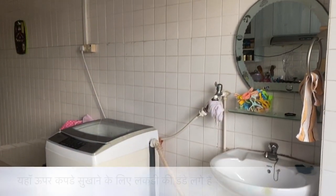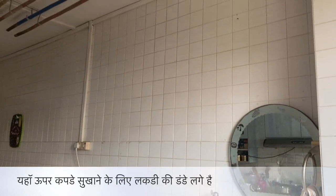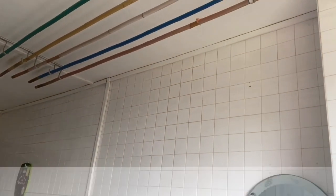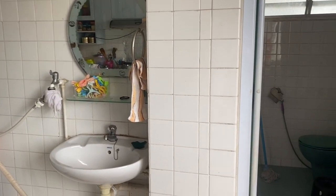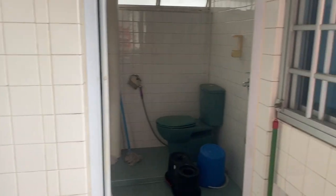Washing machine, wash basin, and you can see some wooden rods for drying our clothes over here. And one attached washroom is here.